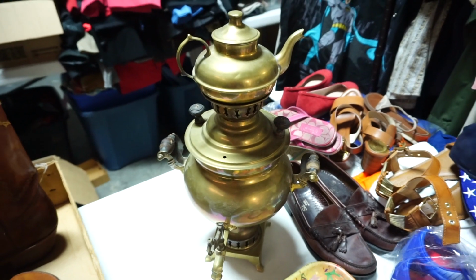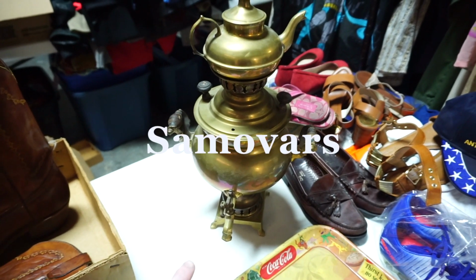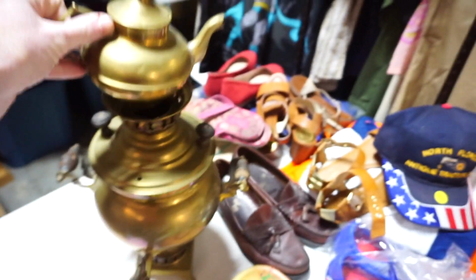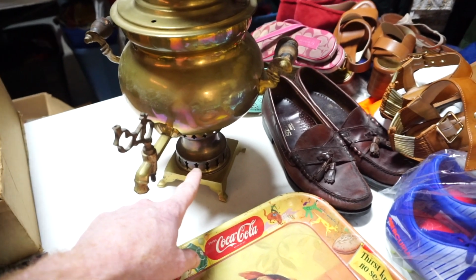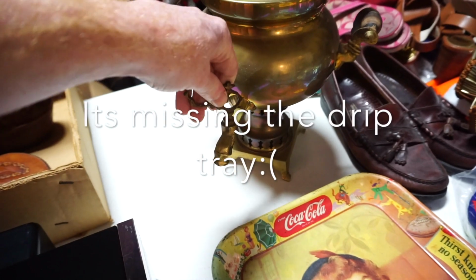Alrighty, next item, I picked up this teapot thing. I forget the actual name of what they call this item. It stumps my brain right now, but here's the teapot, sits on top. You fill this container up with water. There's a heating element that you put down there that burns, and it will heat this up so you can pour your water out of this spigot.